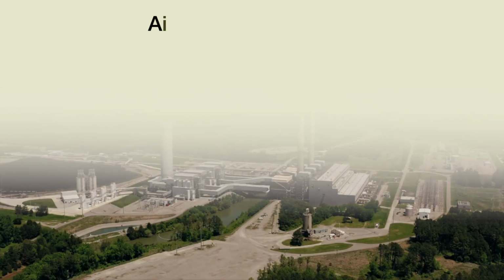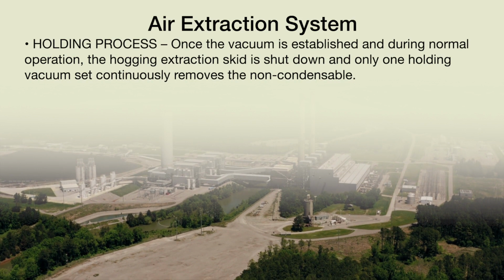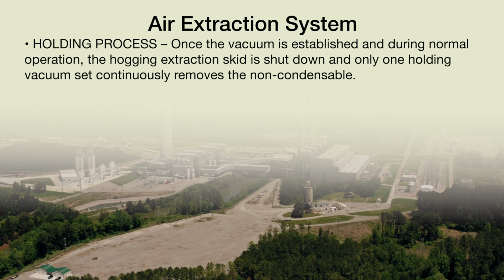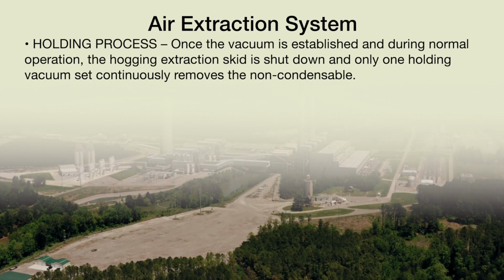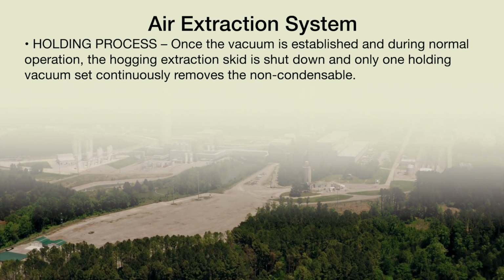So, for the hogging process, the requirement is to lower the pressure as quickly as possible from the atmospheric pressure, which is generally 946 mbar, to 250 mbar within 30 minutes. This process is called the hogging process. Then what is the holding process? Once the vacuum is established and during the normal operation, the hogging extraction skid is shut down and one holding vacuum is set continuously to remove the non-condensables.